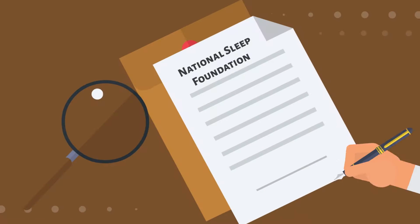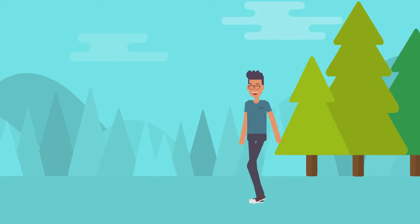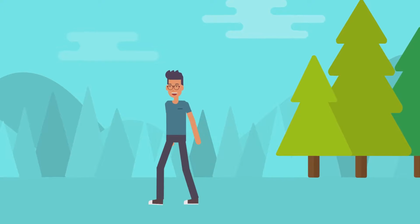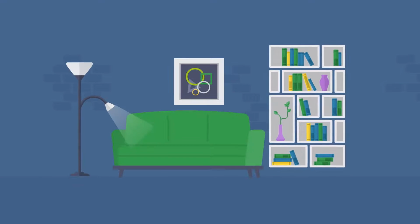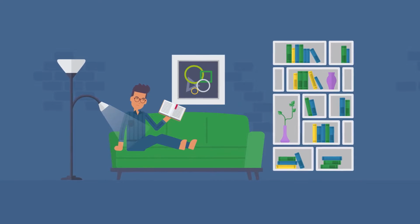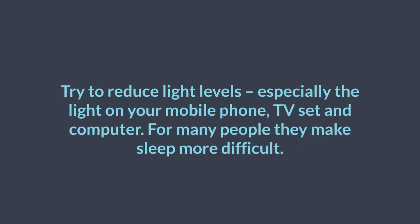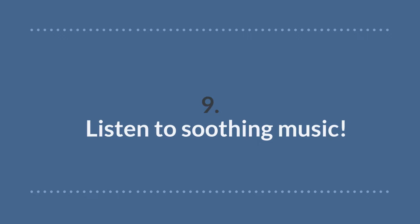According to the National Sleep Foundation, to really wake up, you should expose yourself to a lot of light in the morning, or take a walk and enjoy the sun. In the evening, a few hours before going to bed, try to reduce light levels, especially the light on your mobile phone, TV set, and computer. For many people, they make sleep more difficult. Number 9. Listen to soothing music.